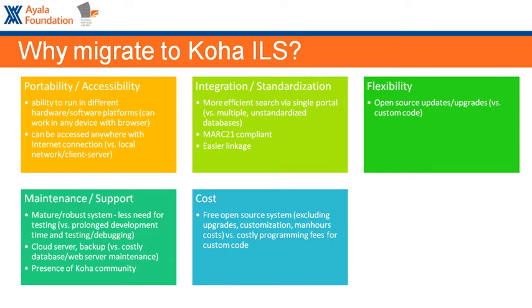And lastly, usability or performance. We know that Koha ILS is feature rich, so it has all the features and functions that are needed by libraries, and it has an improved user interface, so it keeps on being updated to keep up with the latest user interface features or demands.